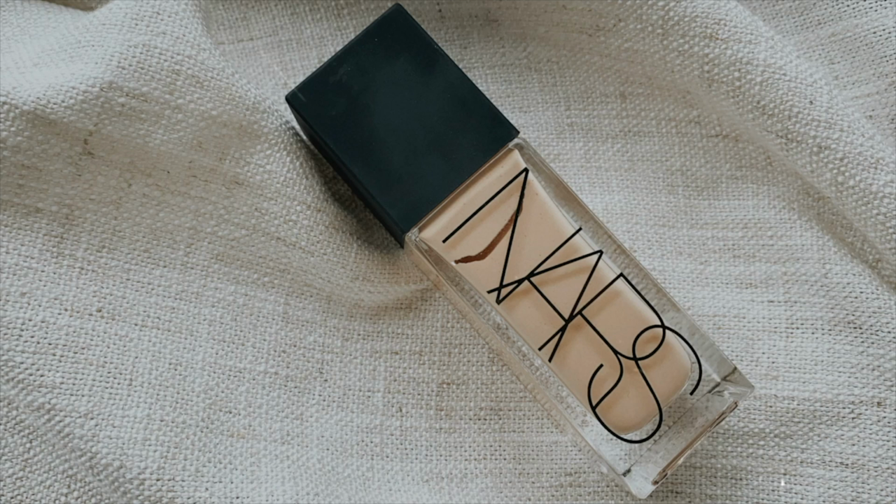The next product here is the Nars Tinted Glow Booster. I didn't find that it did any glow boosting at all. It was far too natural. I find that this one doesn't even really have that much of a glow running through it. I'll swatch it on my hand here. I guess it does, especially in this lighting right now, but it doesn't look like that when I applied it all over my face.